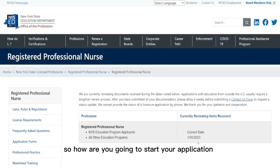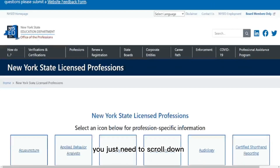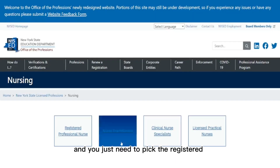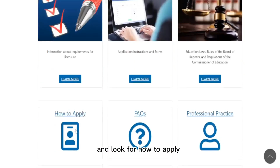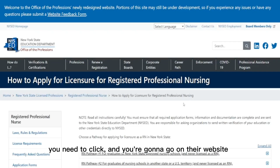So to start your application, first you need to go to the professions. You just need to click the professions, and once you click it, you just need to scroll down, and you will see the nursing. So you just need to click the nursing, and then pick the registered professional nurse. Once you go here, you just need to scroll down again and look for how to apply. Once you're on how to apply, you need to click, and you're going to go to their website.